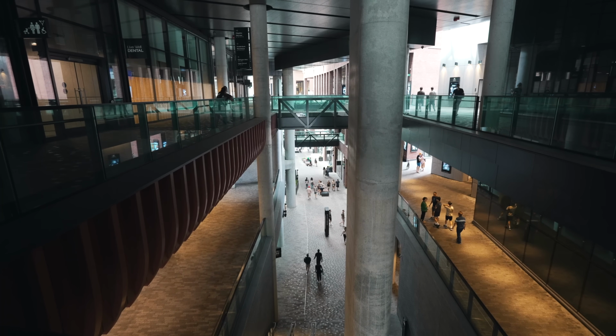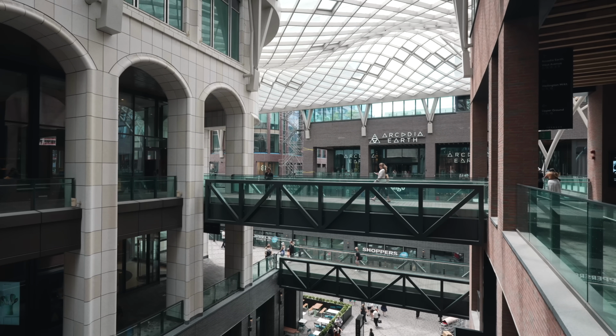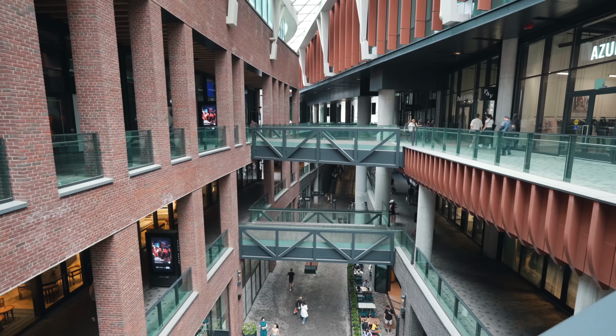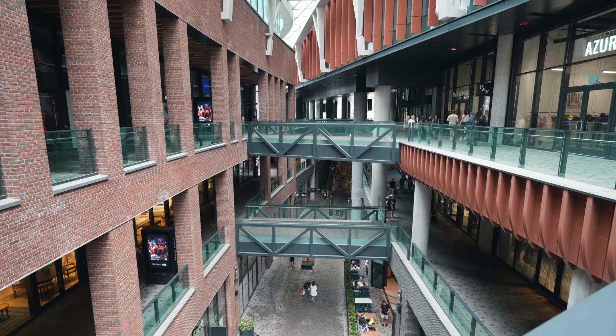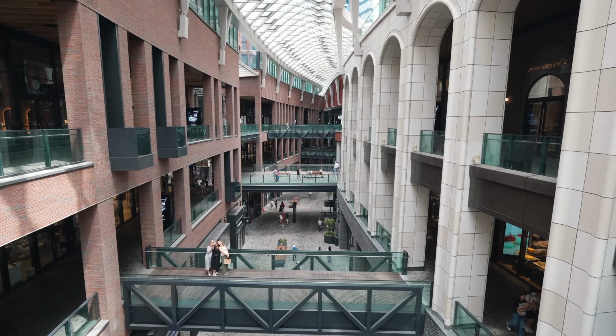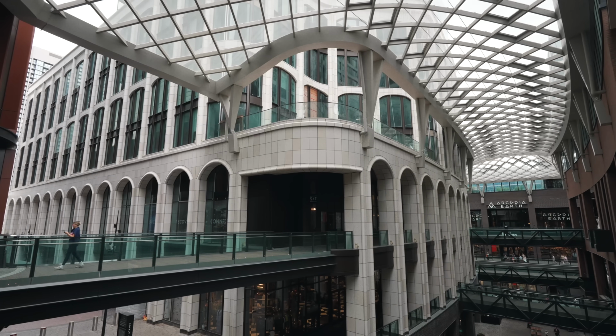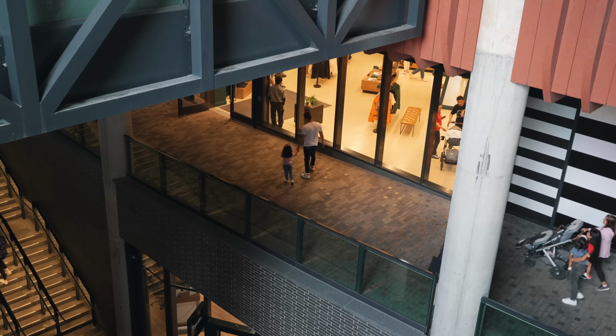I loved walking along all the footbridges and exploring all the architecture from different angles and perspectives. And as somebody who really enjoys architectural photography, I found this place to be pretty cool to walk around. The more time you spend there, the more you can appreciate the architecture and design. I love that you get these little glimpses between the buildings out to the city beyond. And you can hear the ambient sound of the city and feel the breeze as it moves through the arcade.